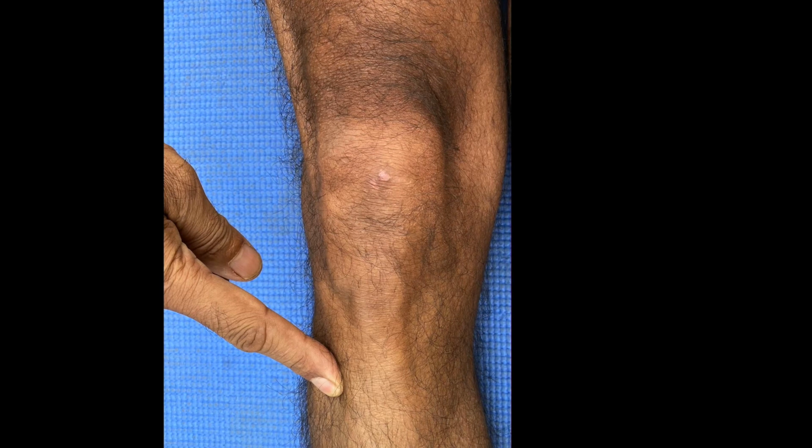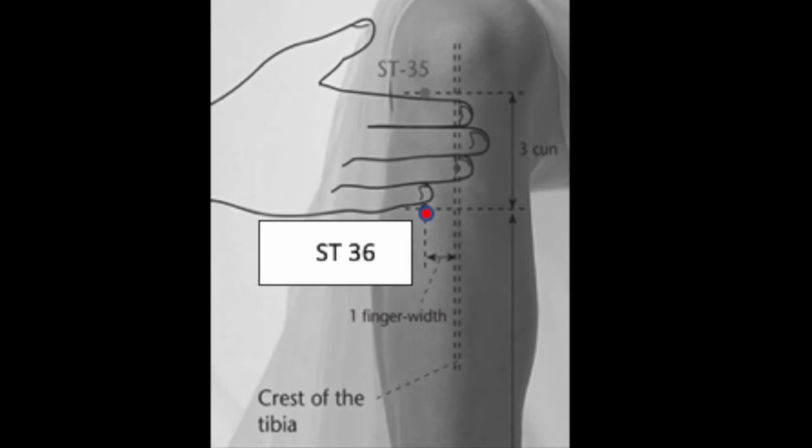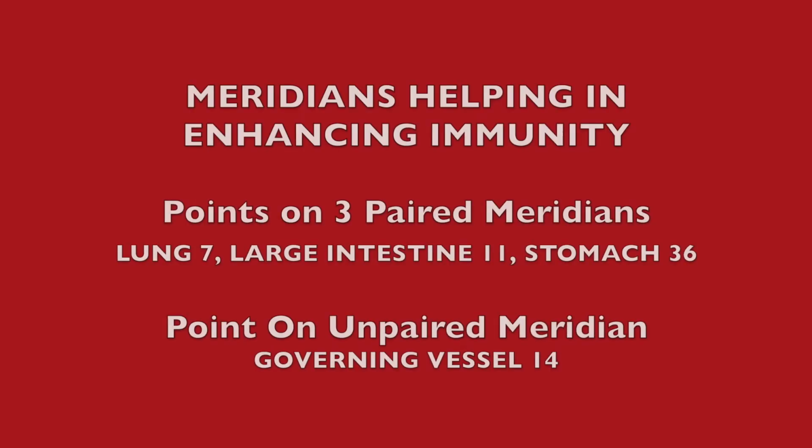Initially, one must locate stomach 35. With the knee flexed, lateral to the patellar tendon is the eye of the knee or stomach 35. 4 fingers below this and 1 finger breadth lateral to the anterior crest of the tibia is stomach 36. There are 3 paired meridians and 1 unpaired meridian that help in enhancing immunity.